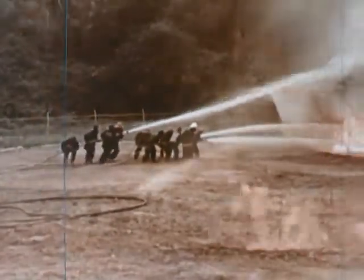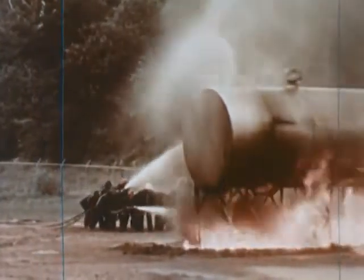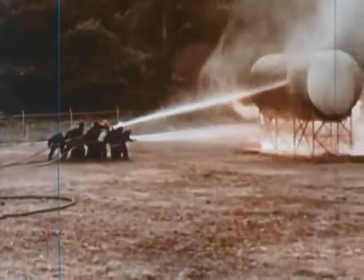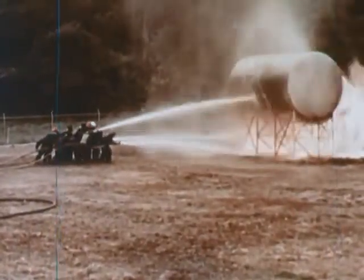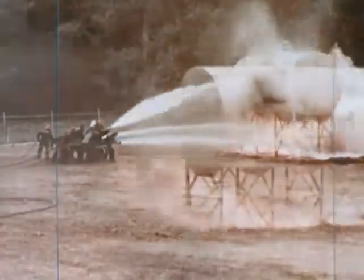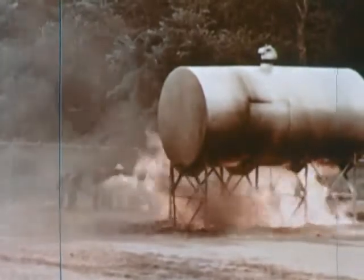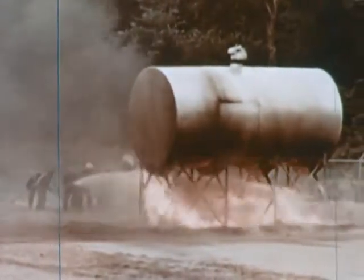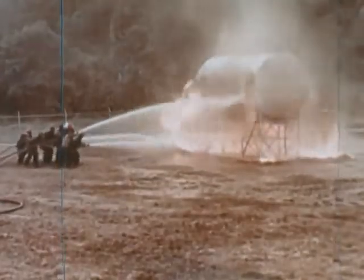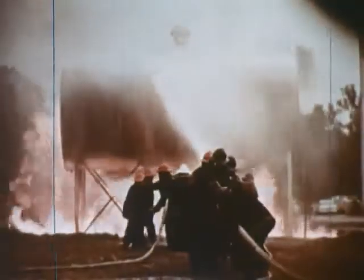The officer maintains overlapping fog patterns and makes sure that all of the metal supports are being kept cool by moving the men and hose from side to side. The second engine company lays a 2.5-inch line to cool the tank, assist in keeping the supports cool, and flush the burning gasoline out from under the tank. The approach should be made slowly, with the officer closely observing the steel supports for any signs of weakening.